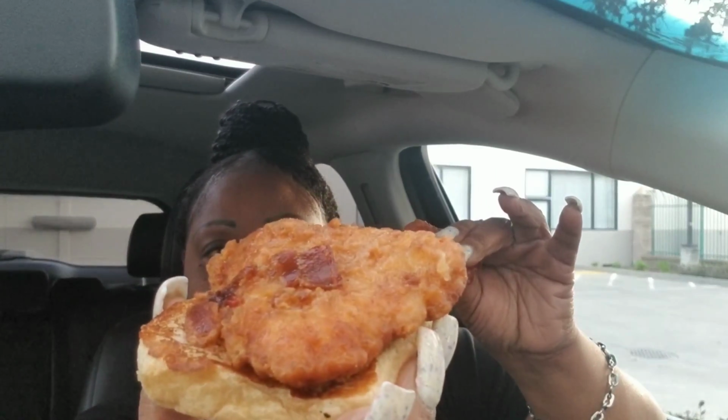And here's the chicken, with some more bacon under there. I know this is going to be good, and I haven't even tasted it yet. They have different ones, and I might try another one for Monday. Let's take a bite before I get into what I want to talk about. Let me tell you, oh my God.